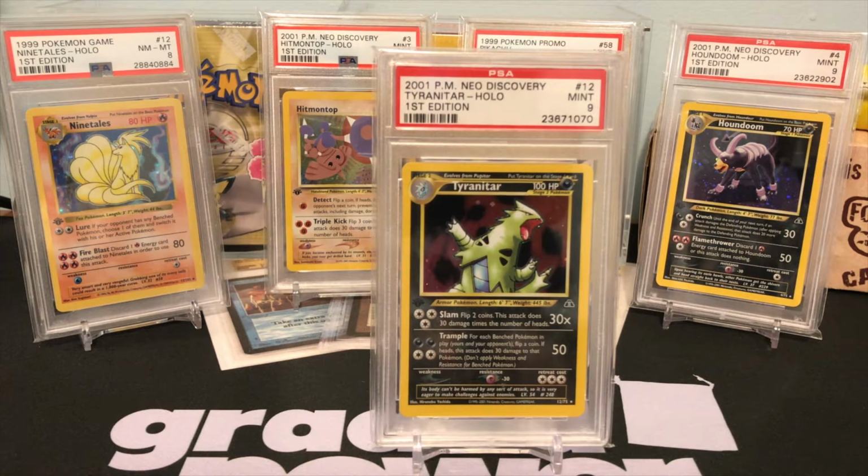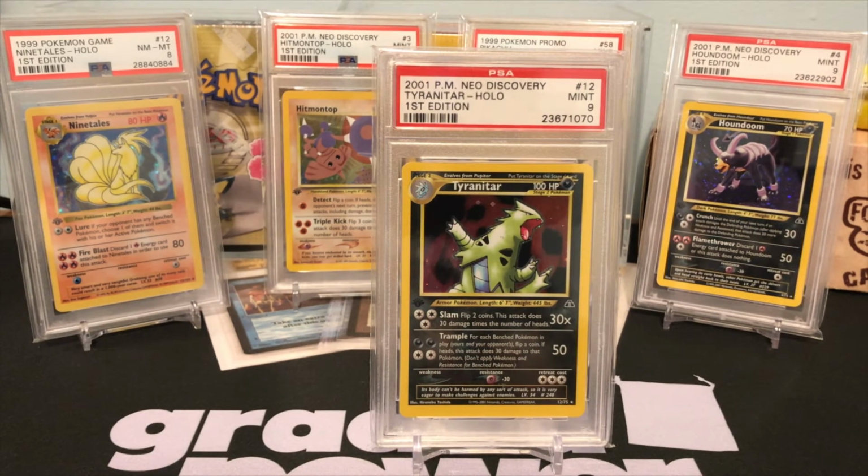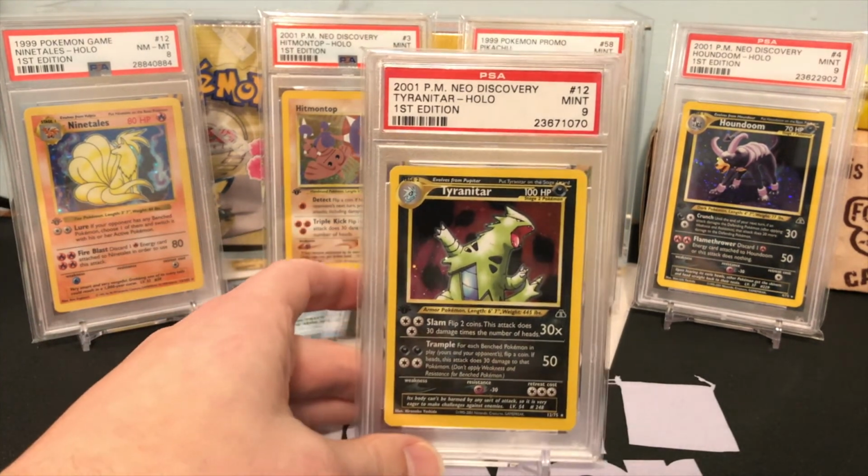Yeah, Yanma in a PSA 10 is worth a lot of money, but Tyranitar is a card that a lot of people can remember from the games. He's a pseudo-legendary, he's powerful, he's kind of like the second generation Dragonite. And so for that reason, he's just an awesome card that I really was looking forward to picking up.